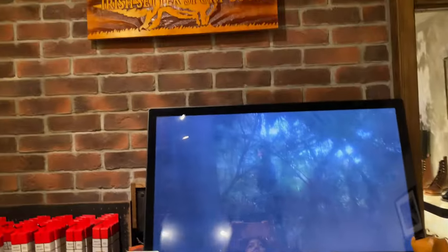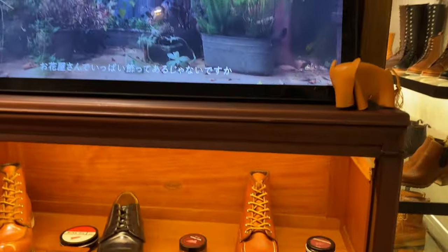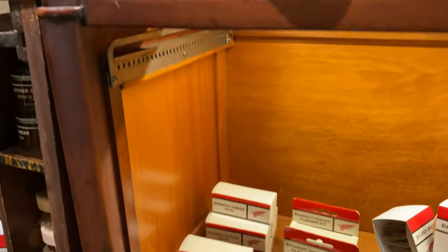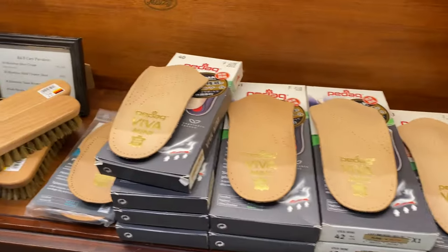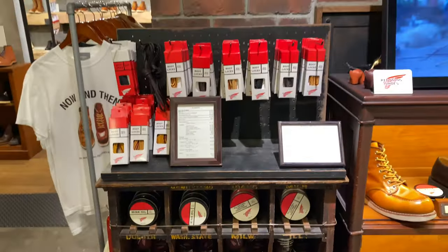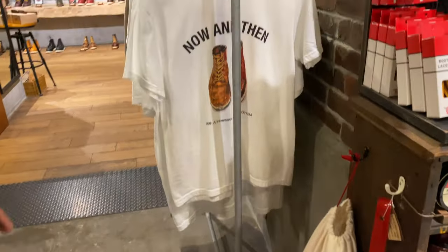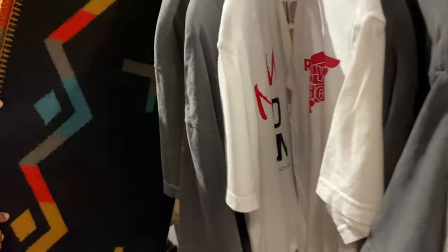Look at how beautiful this wall is. It's a little set. I have a section of cleaning products, care products. There are some accessories. Beautiful, beautiful. Look at this gorgeous blanket.